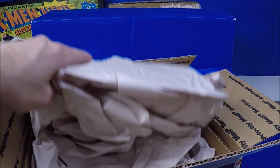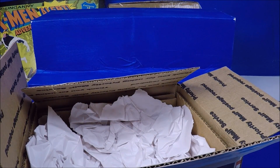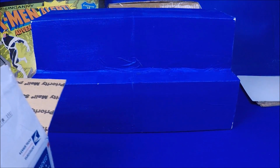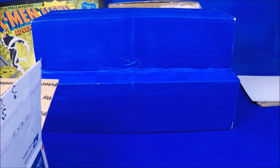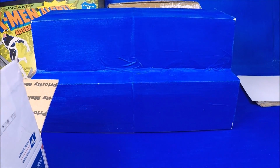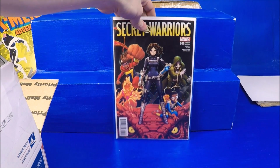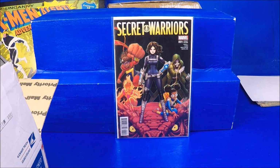Packaging looks pretty good. I like that when you order something and they properly package it. Now this is the main reason why I bought these comics, or what made me start buying from this vendor, was I really wanted this comic. This was my top want for the month. When I saw the artwork for the cover, I just had to have it. It's Secret Warriors number 1, the variant cover.